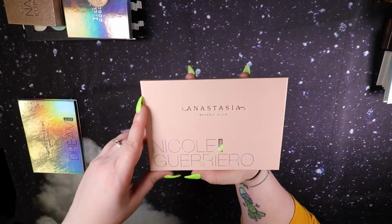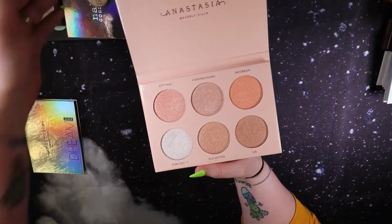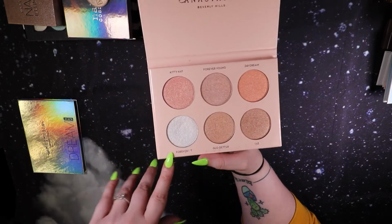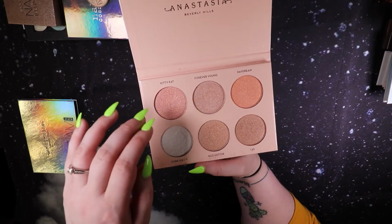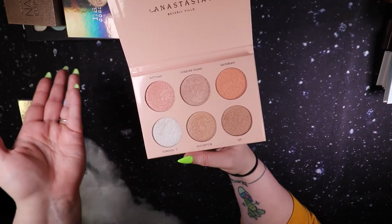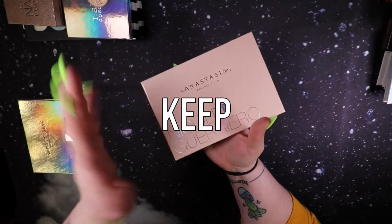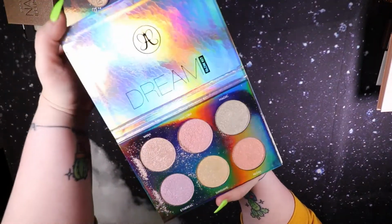This was the collab with Nicole Guerrero from Anastasia Beverly Hills. This one has my most natural shades in it. And then this pop of white I really do love. Forever Young is probably my favorite one in this kit. So I am going to keep this one as well. It just has good sentimental value. And like I said, I don't really buy a lot of beige highlights, so I'm going to keep that one. This Dream palette, I liked the idea of it.